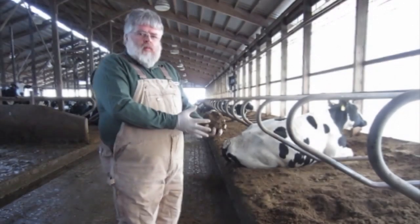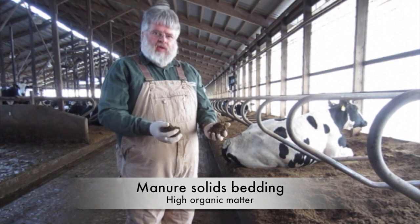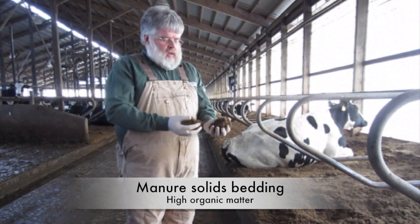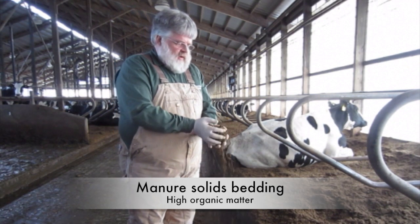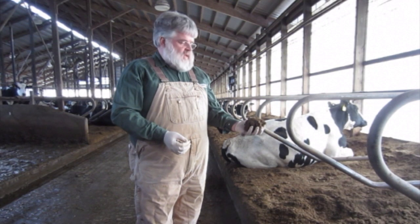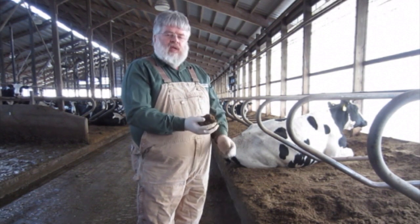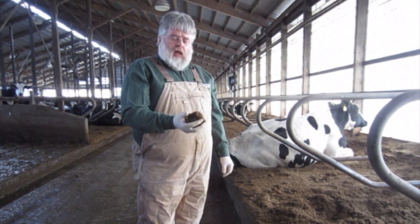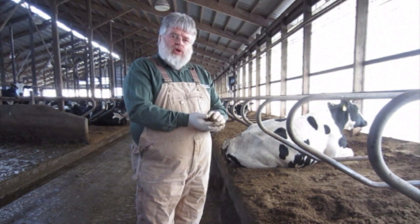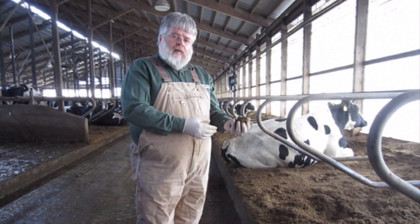Manure solids are another option that a lot of farms are selecting as a bedding choice these days. Manure solids can provide excellent cushioning. They're very soft. Manure solids are also very plentiful, and so they tend to be fairly economical. However, there are some challenges with using manure solids for bedding, and those include that they retain moisture quite easily, so they need to be changed frequently in order to keep them dry.